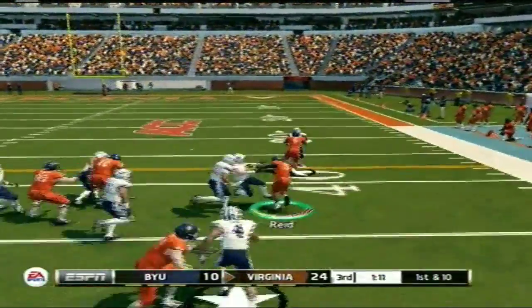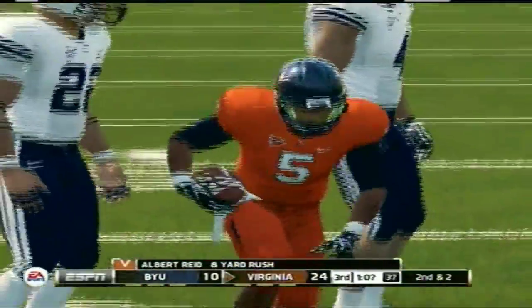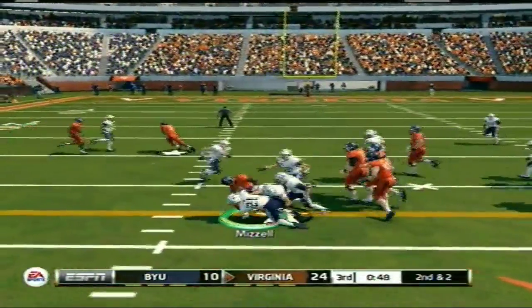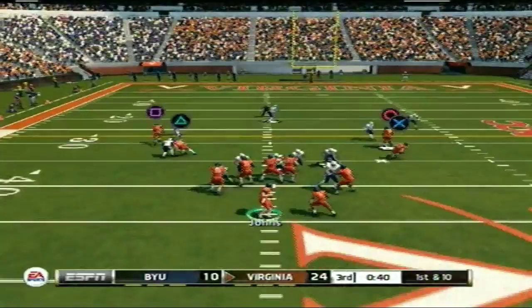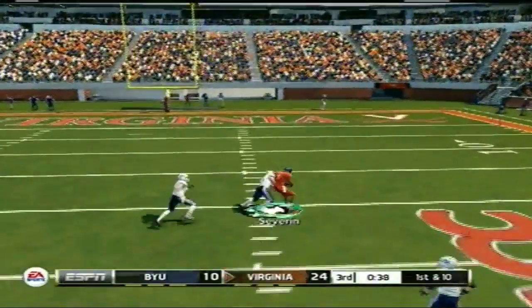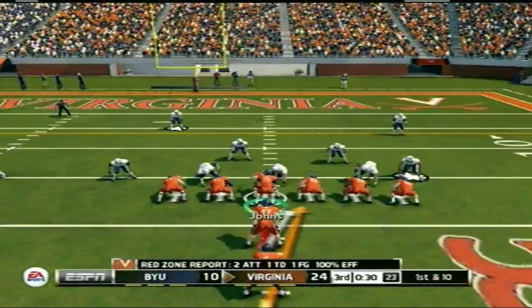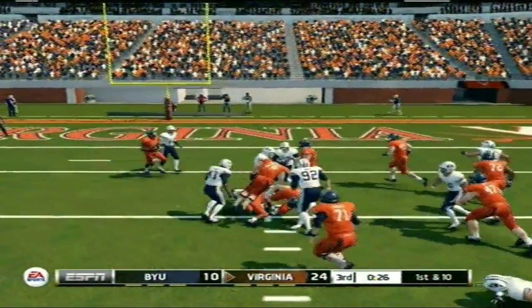Handing it off to Albert Reed, the backup running back, on the outside, able to get about 8 yards on the stretch play. So his first carry of the game looking good. So giving it back to Taquan Mazzell here on the toss. He is able to pick up the 1st down on the 2-yard rush. So throwing it outside here, Kanan Severin coming up big again on the little out route and giving us the 1st down and 10 just inside of 30 seconds to go in the third quarter.